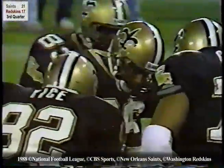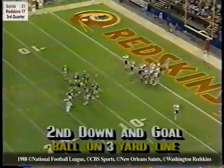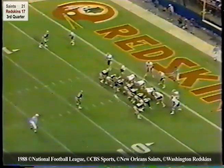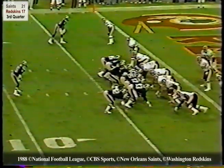Now, had that happened in the last 2 minutes or on fourth down, that wouldn't have been a touchdown. The only guy that could recover for a gain is the guy who fumbled it. But the fact that it wasn't in the last 2 minutes or on fourth down, Buford Jordan could recover for a touchdown. Second and goal from the three.